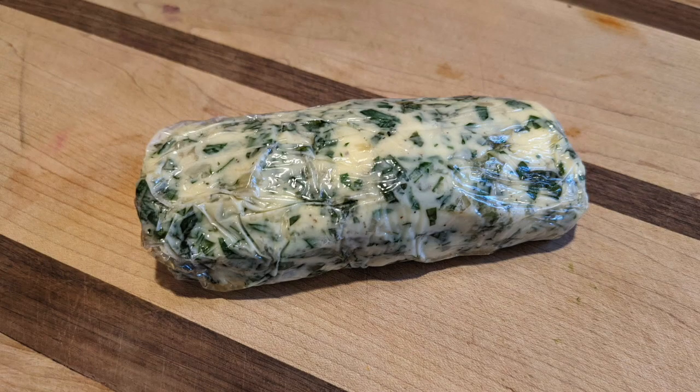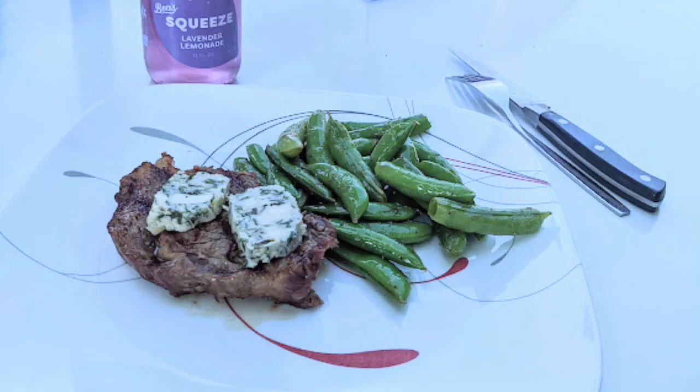Just mix it all up, roll it into a log, put it in some plastic wrap, seal it for at least an hour. And that melts all your flavors together. And then you slice it into rounds, and it says you can enjoy it on steaks, vegetables, or bread. I did all three. So it was lovely on the steak.